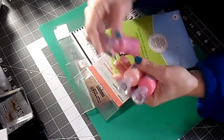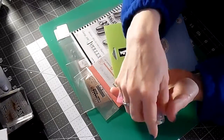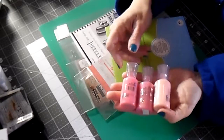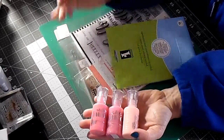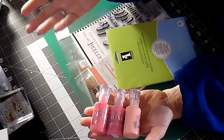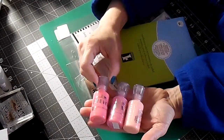And speaking of my drawer, I did manage to pick up some more Nouveau crystal drops. They carry these for the same price they are online. They're $2.99, and it looks like they have all the colors. So I'm slowly building my collection. I buy 3 at a time, so it's $10. And well, $9, $2.99, $3.69. So it's $9 plus tax. So it's just under $10.